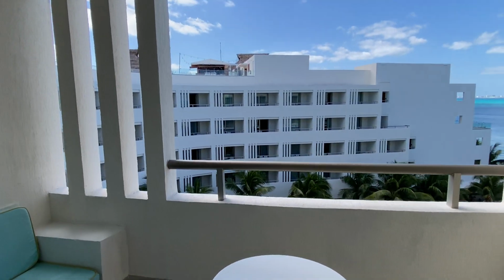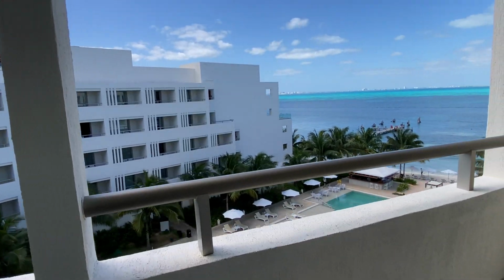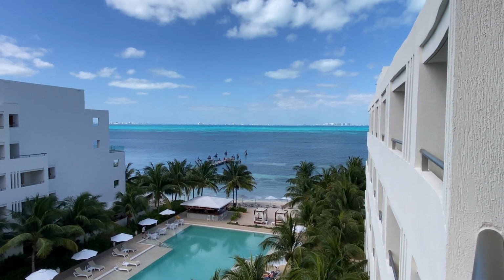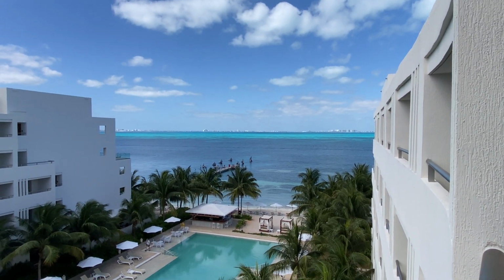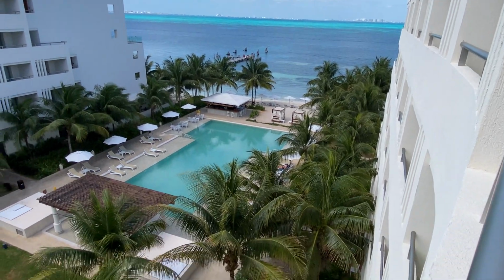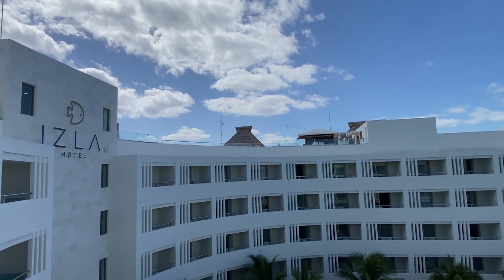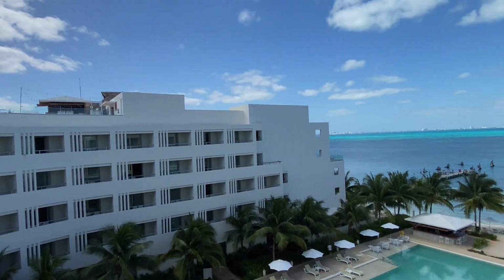So nice to be here. I'm quite surprised as to how the temperature is. It's not as hot as I remember, but it's perfect weather. View to the pool. There's also an upstairs pool on the roof that we will be checking out.